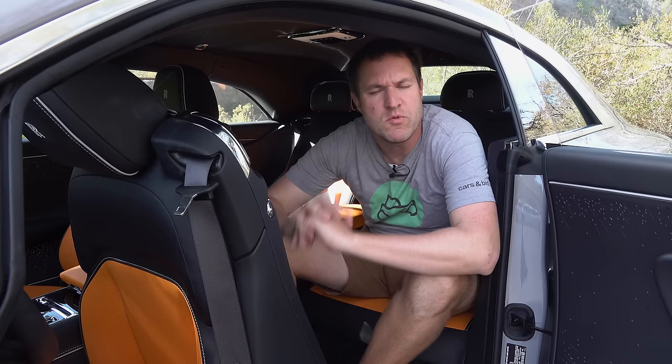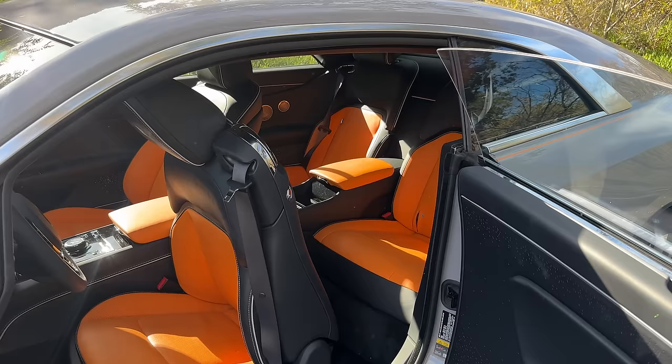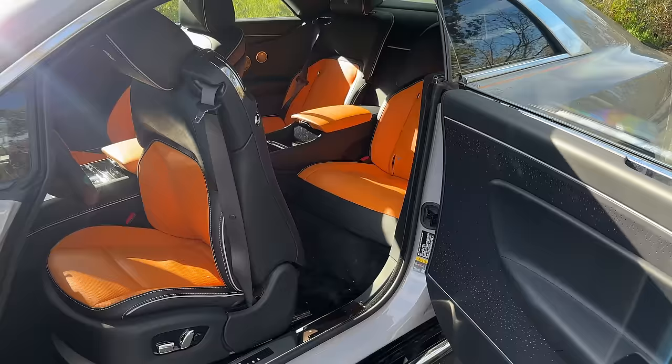And next, we move on to the back seat in the Spectre, which is actually a little bit annoying to get into. The rear hinged doors and this sloping coupe roofline actually make it a little bit harder to get into the back, even though the rear hinged doors do help you with getting into the front.